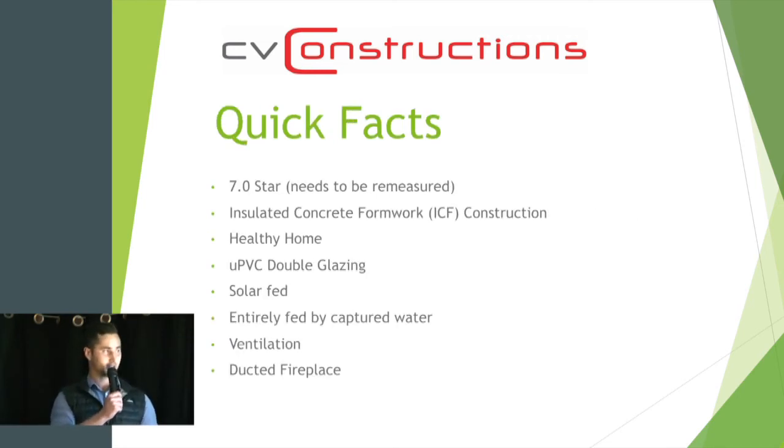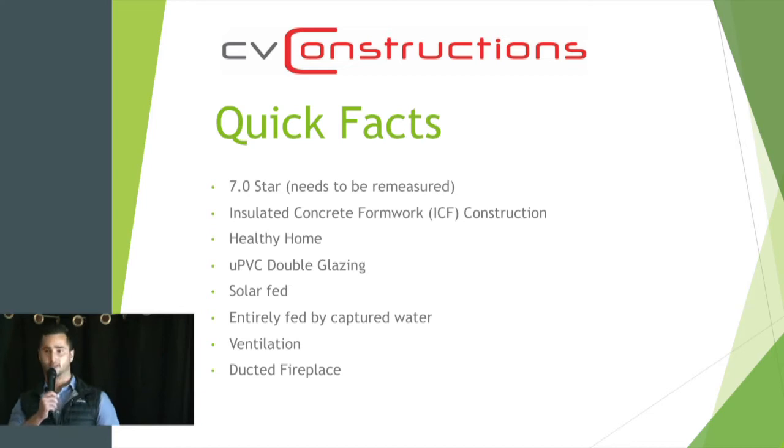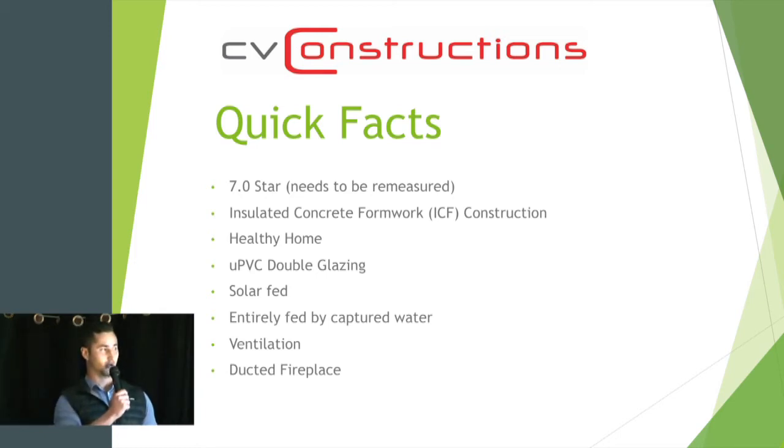So some quick stats, it's 7 stars. It will actually need to be remeasured because that was based on aluminium windows, and I convinced him to change them to UPVC, which was good. And insulated concrete formwork construction, or ICF, for future use. It's a healthy home, I'll go into that a bit more later.